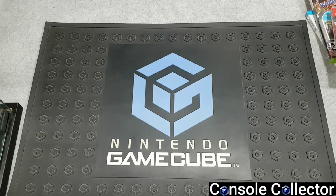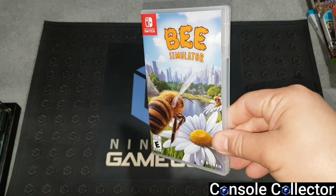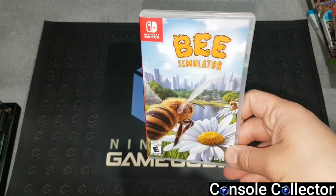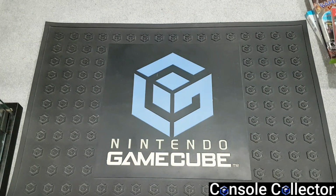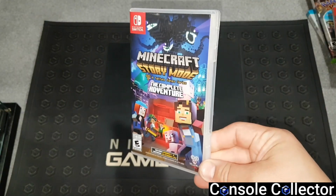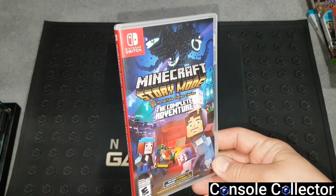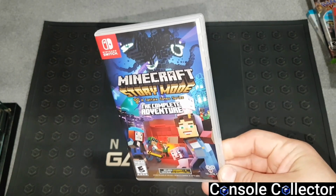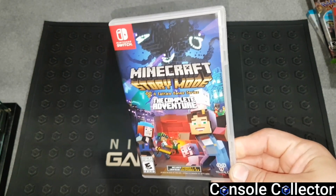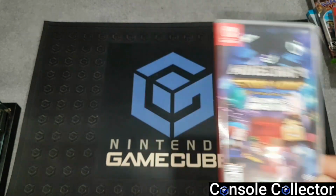All right, the next three things I got from Amazon. I picked up Bee Simulator. The kids really wanted to try it out. It looked interesting, so I grabbed that. And then a game my youngest son wanted to play was Minecraft Story Mode for the Switch. He was playing the Netflix version of this and really enjoyed it, so I grabbed that for him.